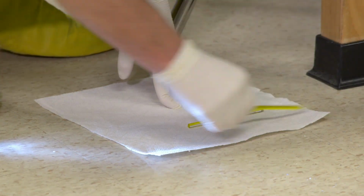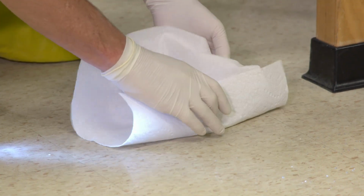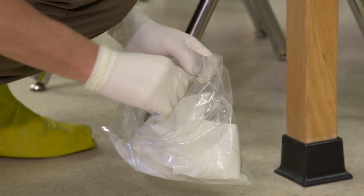Put pieces of broken glass and other hard items contaminated with mercury on a paper towel. Fold the paper towel to prevent items from spilling out, and put this in a zipper top bag or a screw top plastic container.